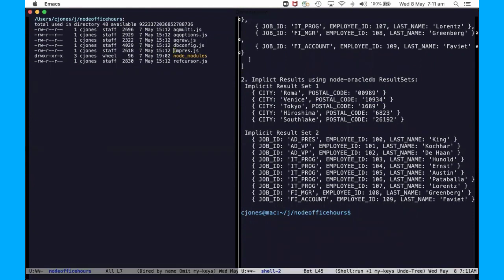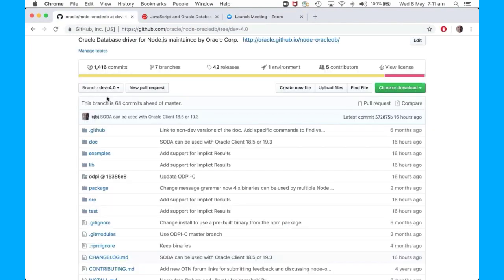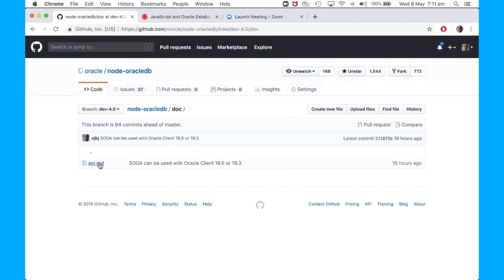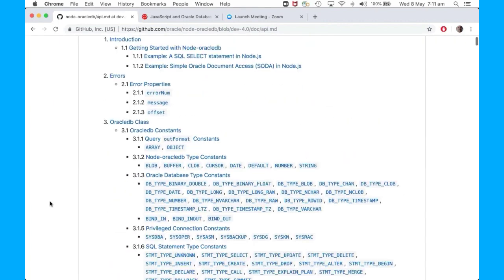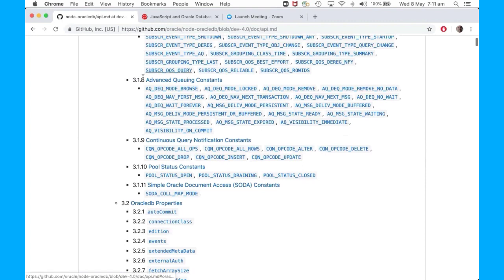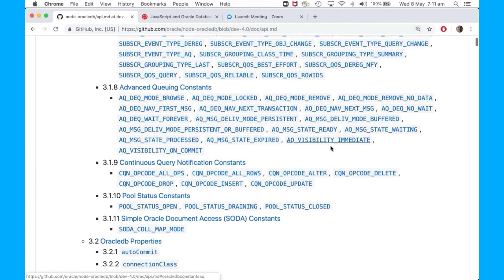Let's look a little bit at advanced queuing, and maybe I should jump to the documentation, which is on this dev 4.0 branch, because the examples are relatively small relative to the feature set that is available. The first thing to notice is a whole bunch of constants now for advanced queuing. I'll bump that up a little bit. All sorts of things, as you can see.